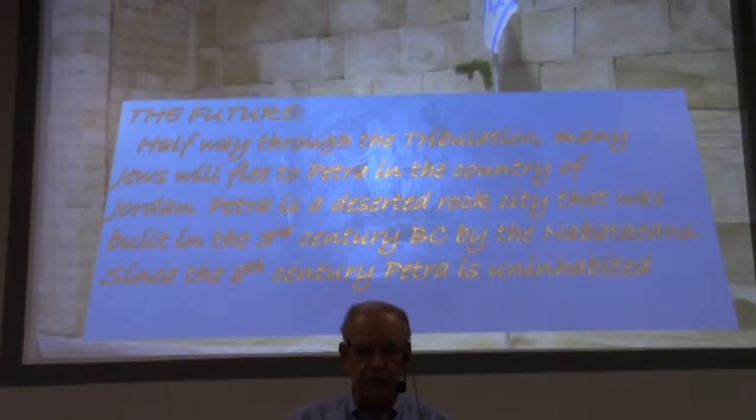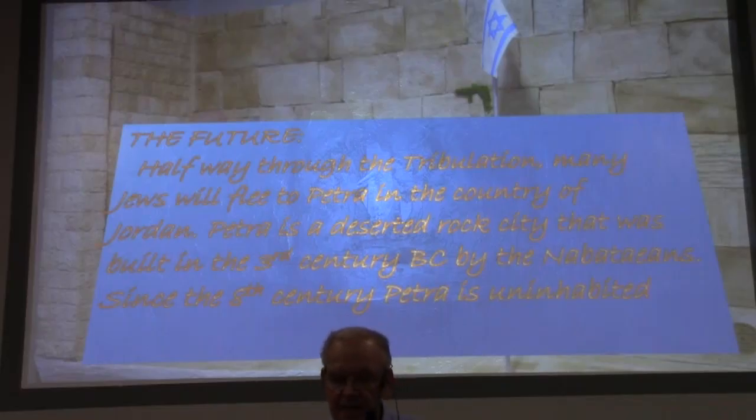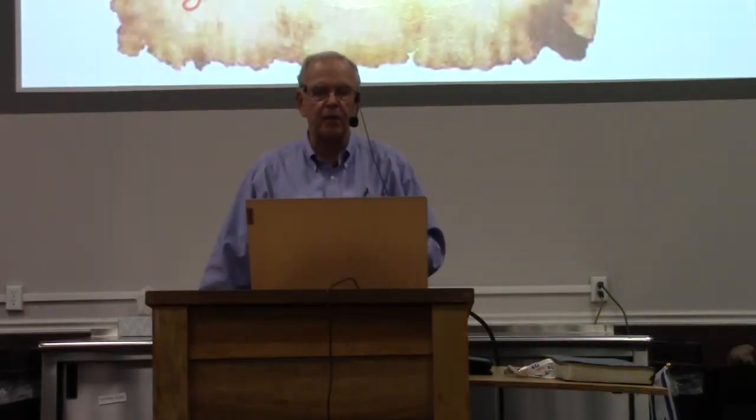Halfway through the tribulation, many Jews will flee to Petra in the country of Jordan. Petra is a deserted rock city that was built in the 3rd century BC by the Nabateans. Since the 8th century, Petra is uninhabited. God has prepared a place, and it is huge. There's room for hundreds of thousands of people, and they can go there and hide away.